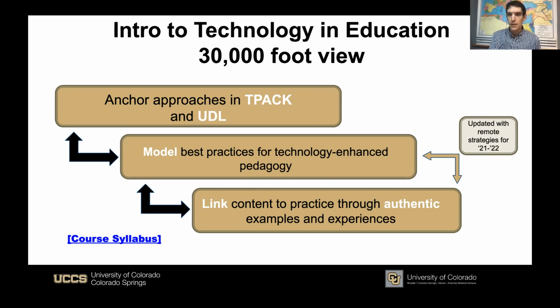But like Pat noted, my role as the in-service teacher was really to provide an extra perspective to this last point here of linking content to practice. But this was also in the spring of 2021.